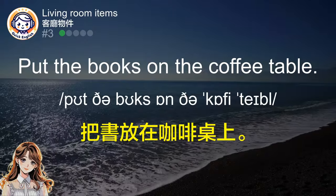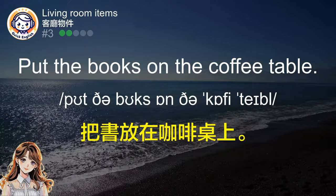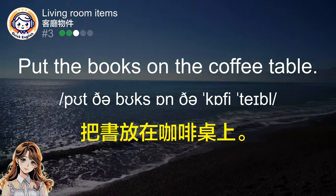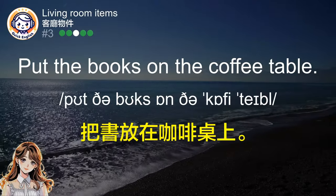Put the books on the coffee table. 把书放在咖啡桌上。 Put the books on the coffee table.